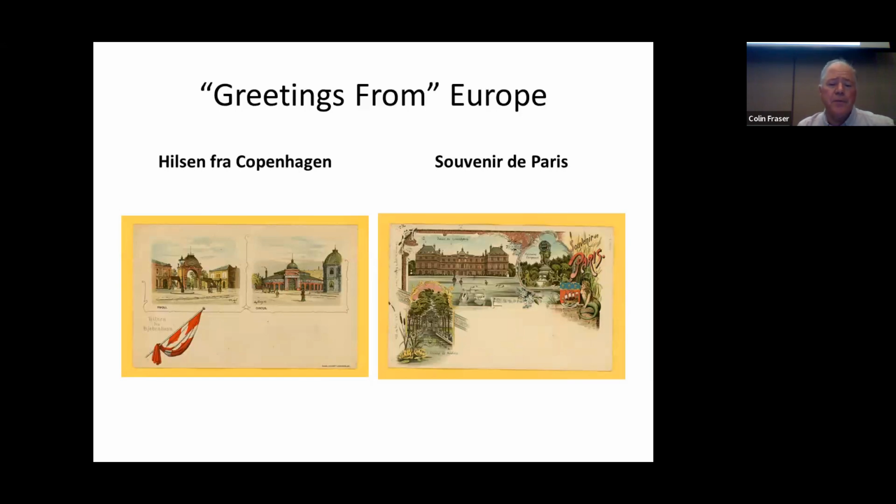And then in other countries in Europe, similar things. Hilsen fra Copenhagen, which would be greetings from Copenhagen, and Souvenir de Paris. And I think that the one on the right for sure was printed in Germany, and I suspect the one on the left as well.